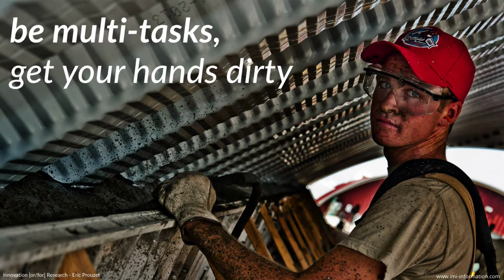And don't expect other people to do your work. Be multitasking. Get your hands dirty. You need to understand, because it's a small structure at the beginning, what the different sides of your project are. You cannot say, okay, I will stay in the lab and do my work and leave someone taking care of the business side, the marketing side, etc. You must understand at the beginning that your invention, your solution, is closely related with the expectations of the different users. So if you don't contact the users, if you're not part of it, you cannot translate their expectations into some properties or design for your solution.